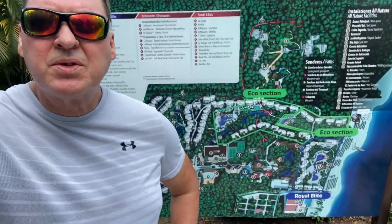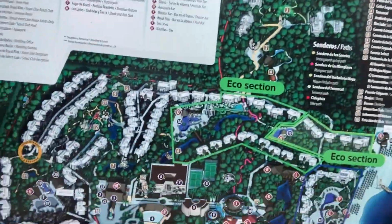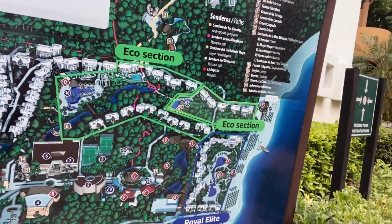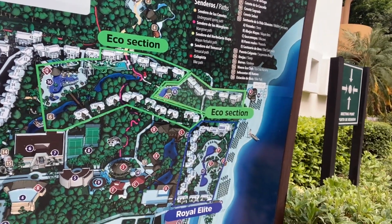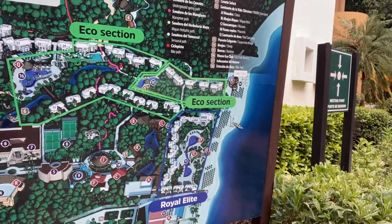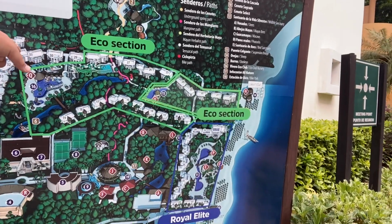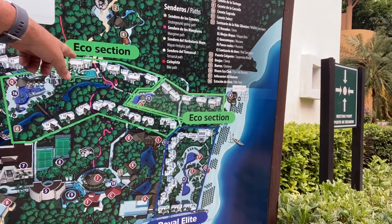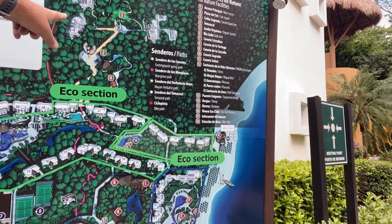Okay, so this is the resort. If you're not used to a resort that has near 1,000 rooms, it's pretty big. So we're gonna flip around here and show you. We stayed up here in the Select Club, which is the adults only section. Towards over here is the lobby area, and we moved towards the beach. This area is the eco area, and it has the water park and a lot of the trails. To the north, there's the Mayan Ruins.